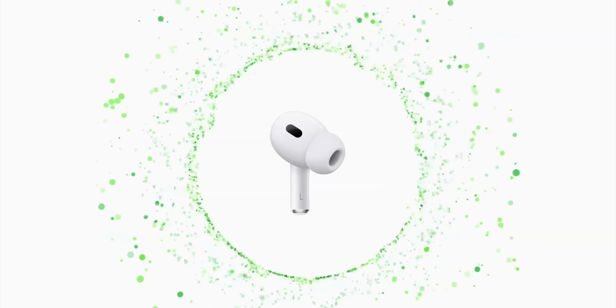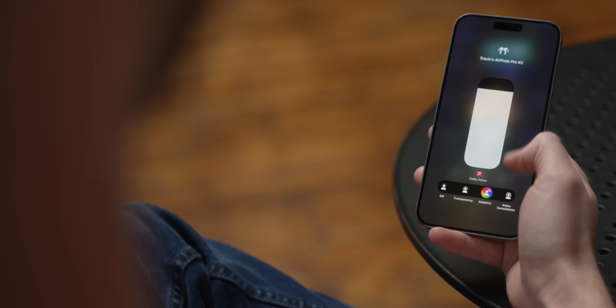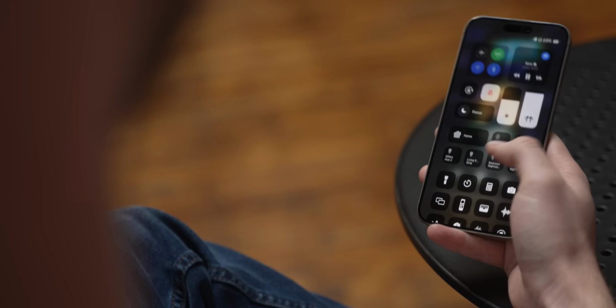This is especially useful for me where I'm in an office setting, being able to talk to people in the room while still having that media playing in the background. And as soon as we're done having a conversation, the media volume goes back up and the noise canceling kicks back in, which is nice.